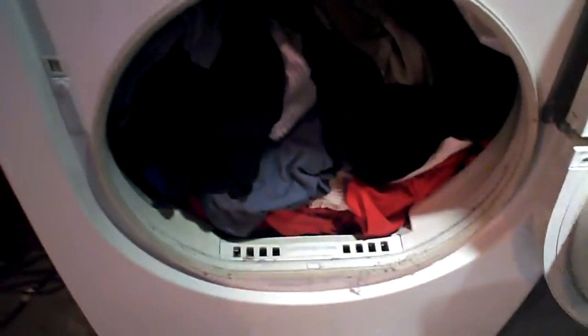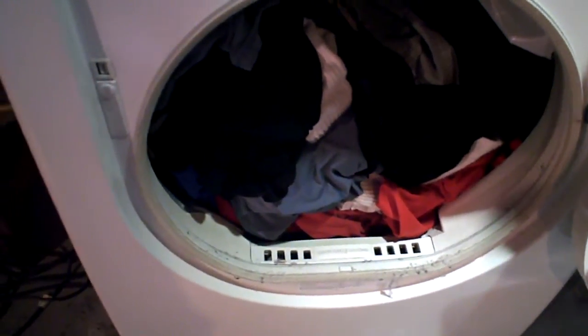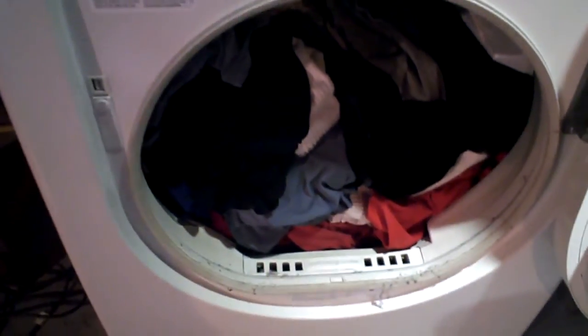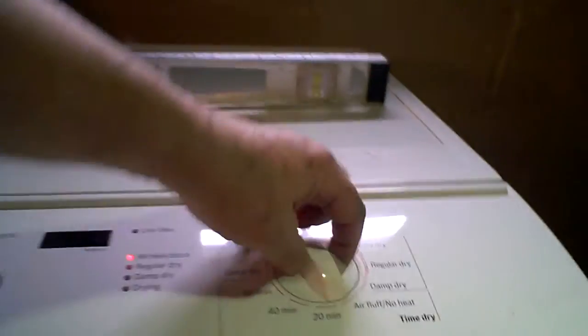I have to clean it about every 2 months because there was a little engineering problem, and the lint trap does not capture all the lint, so it ends up in the motor van, the space that occupies the motor, and as a consequence of that, there is risk of fires. Yeah, that's German engineering. Okay, all right, thank you, bye.